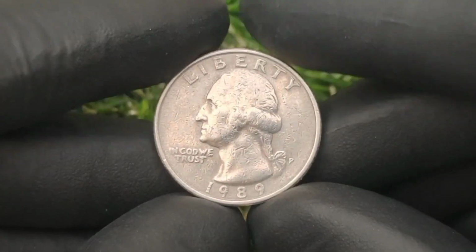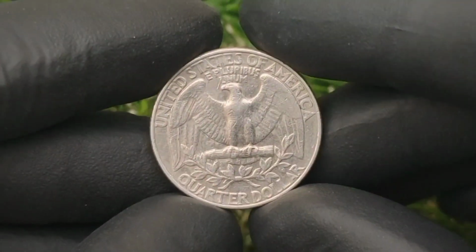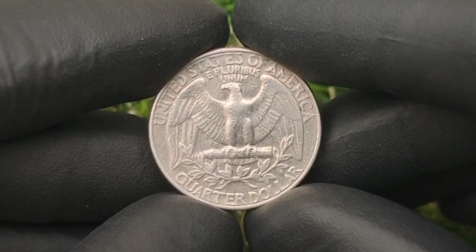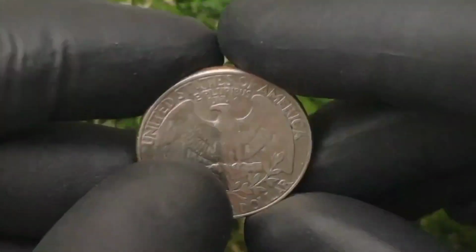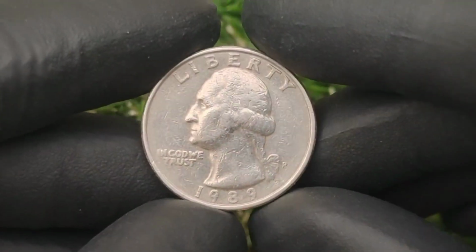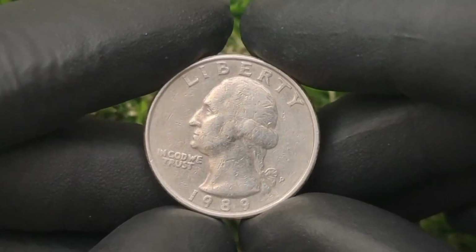The social connections formed within these circles can deepen the sense of satisfaction collectors derive from both their collections and the friendships they cultivate, as these shared pursuits of acquiring exceptional pieces of coinage bring people together. Notably, the appeal of the 1989 P quarter is amplified by its historical context.